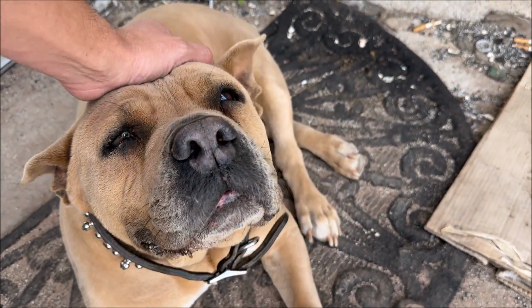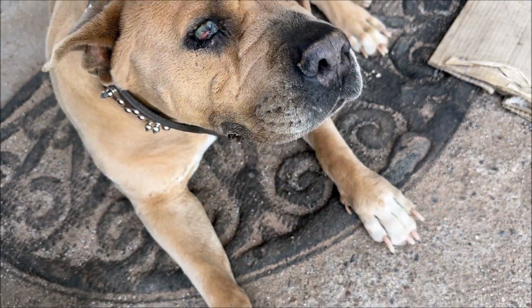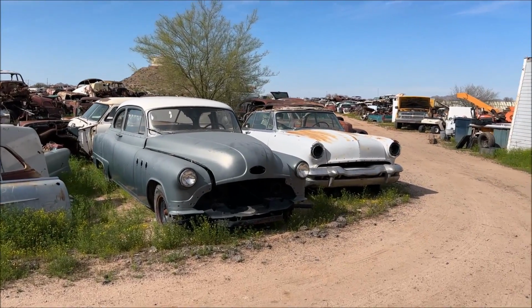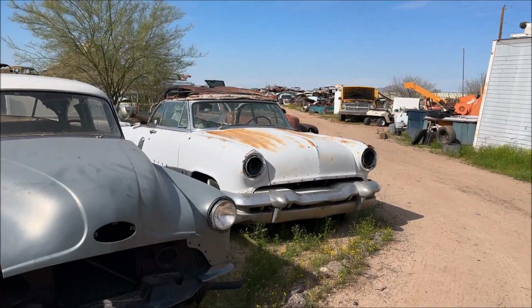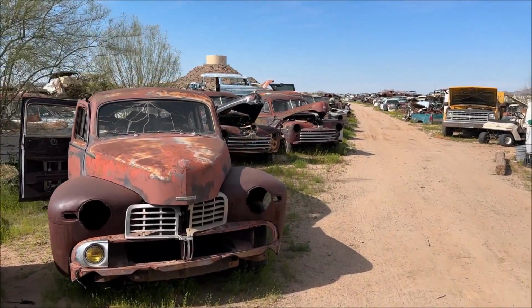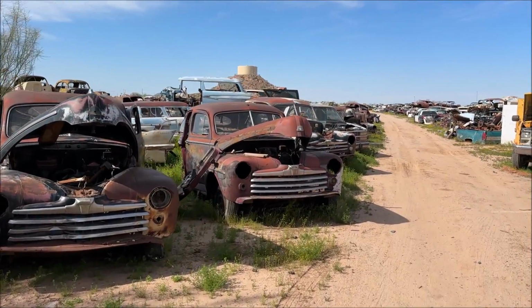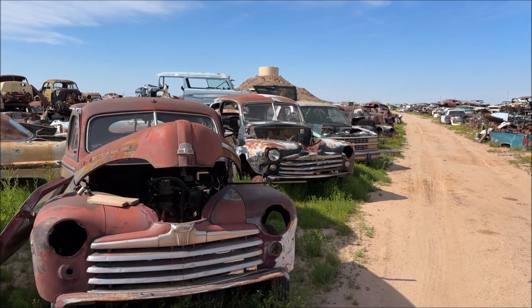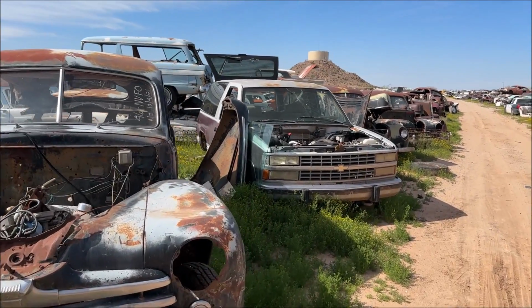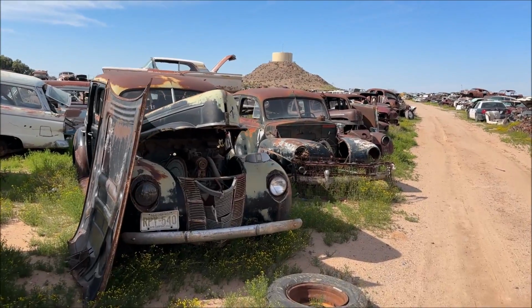Here's the guard dog. Hey there. It's good to be back here. I remember this lot being more geared toward much older stuff. So by nature, it's going to be a little more picked over, a little less recognizable, more corrosion. And admittedly, I'm not as into the super older stuff. My favorite of all the Desert Valley Auto Parts lots are the ones that are probably cars from the 50s to 70s, I would say. But definitely some cool stuff to see either way.